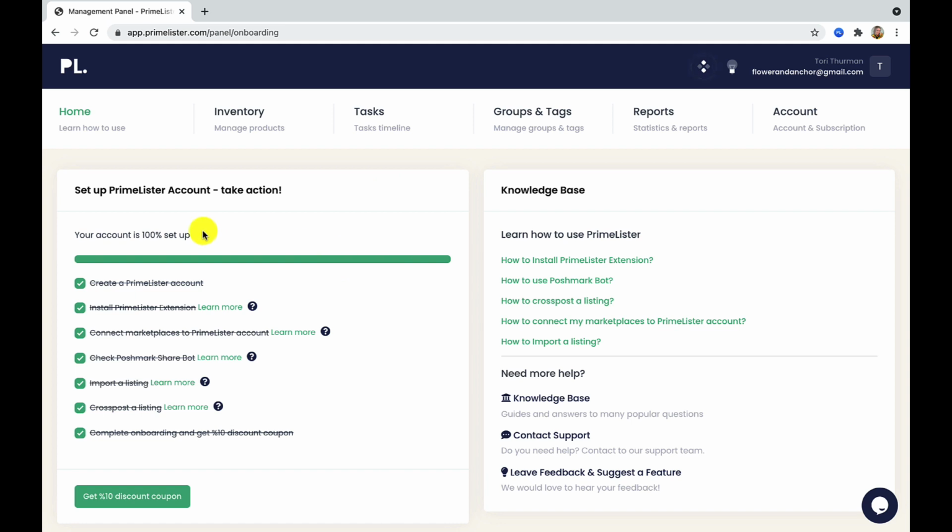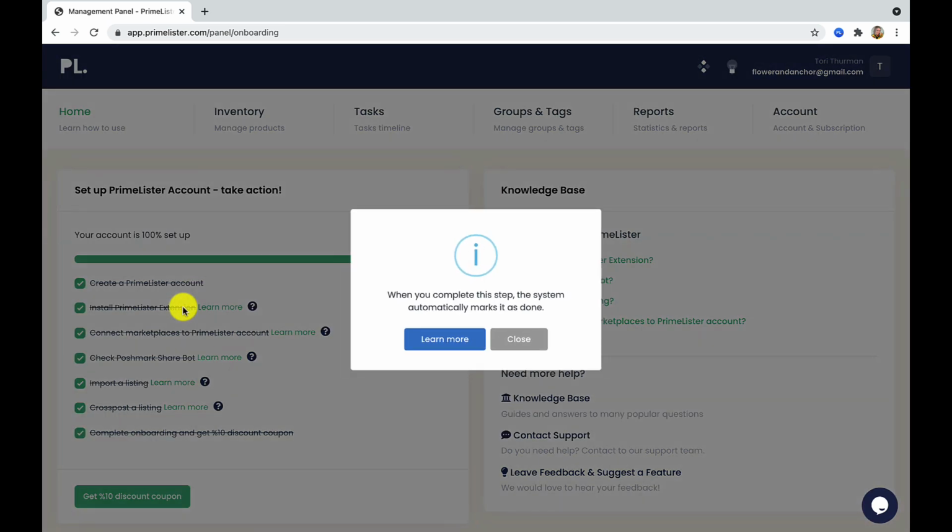Let's come down here to setting up your PrimeLister account. Mine's going to look a little different because I have completed all of these tasks. When you first start out, they are not going to have check marks, so you can click on them and they will walk you through what needs to happen to help get you up and running quickly. Then, after you create your PrimeLister account, which gets you to this screen right here, the next step is to install the PrimeLister Chrome extension. So let's go ahead and do that.